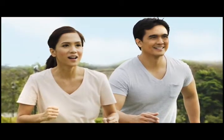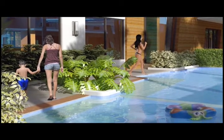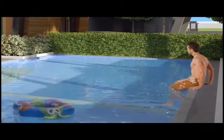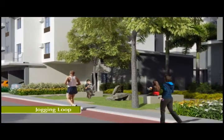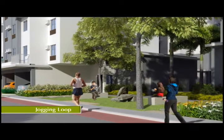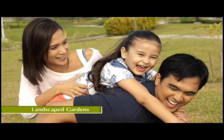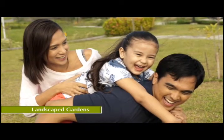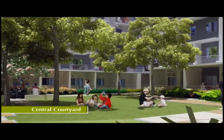Step into Amaia Steps Bicutan Phase 1. It has first-rate amenities designed to promote wellness, tranquility, and an active lifestyle. There's a jogging loop in the area where you can have a quick morning run to keep you fit and healthy. Stroll and take in fresh air at the rich landscaped gardens, reading nooks, and central courtyard.